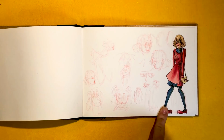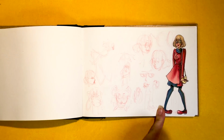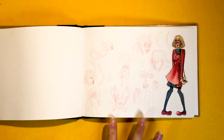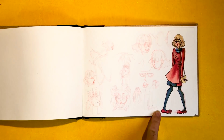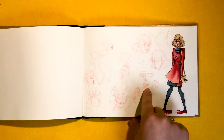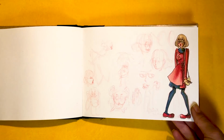Then this is a really ugly outfit, but it's based on someone I actually saw walking around my school once. I think she later became a teacher at the school. I'm not sure if it was her or not, but yeah, her broken feet are not a good starting point, but I think interesting nonetheless.